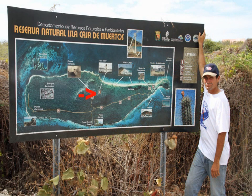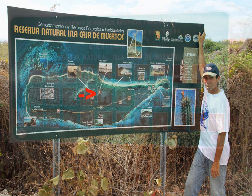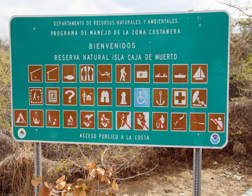This is an orientation of all of the things that are available on this particular island. Of course, we only have one question: which way to the light? This is a list of all the things you can do and can't do on the island. We only want to walk and take pictures, so we are okay.